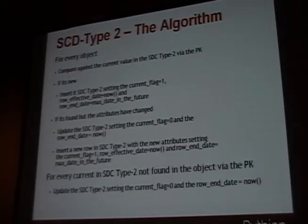So if you look at the algorithm for this, it's fairly simple. You basically compare the current value against the PK. If it's something you haven't seen before, you insert it, set the current flag to say this is the current one, row effective date is now, and row end date is a date way in the future, hopefully after you retire. And in my case, it's 12 years, so anything after 12 years, I'm good.